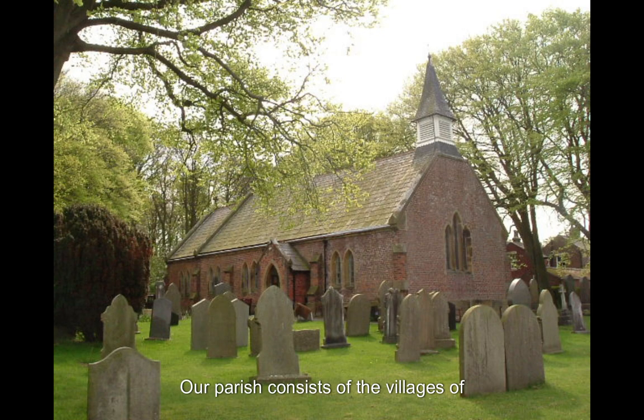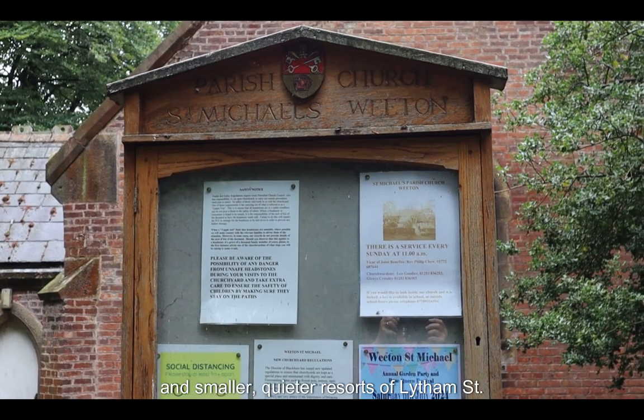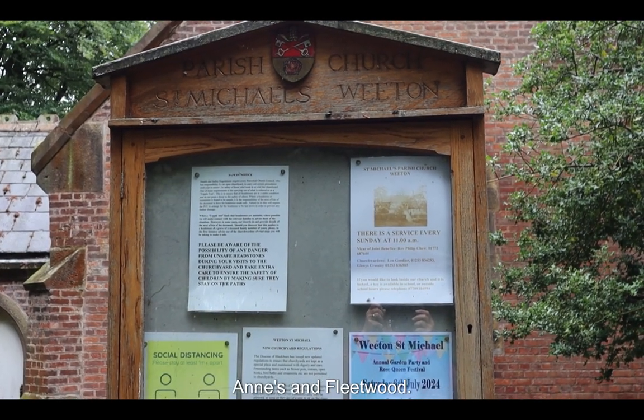Our parish consists of the villages of Weeton with Preese, Westby with Plumptons, and Greenhalgh with Thistleton. One of the loveliest parts of the Fylde, just a few miles from the market town of Kirkham, the city of Preston, and many coastal resorts, Blackpool being the major one, and smaller, quieter resorts of Lytham St. Anne's and Fleetwood.